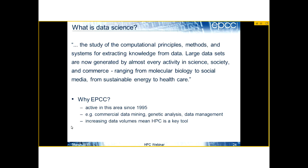What is data science? I got this from a colleague, as I'm not a data scientist myself. It's the study of the computational principles, methods, and systems for extracting knowledge from data. Large data sets are now generated by almost every activity in science, society, and commerce, from molecular biology to social media, from sustainable energy to healthcare. And so data science is the science of analyzing data to come up with insight, conclusions, things which are useful.